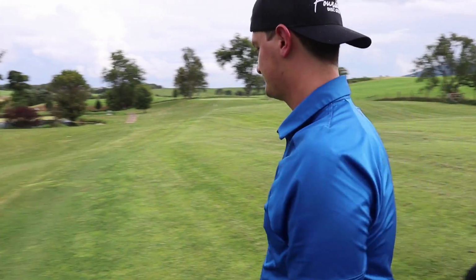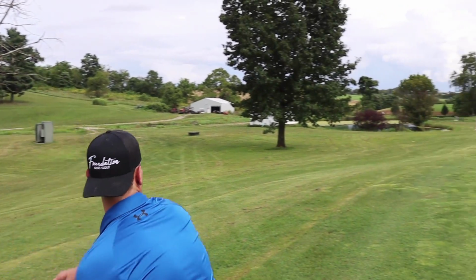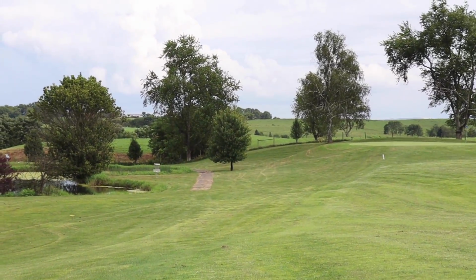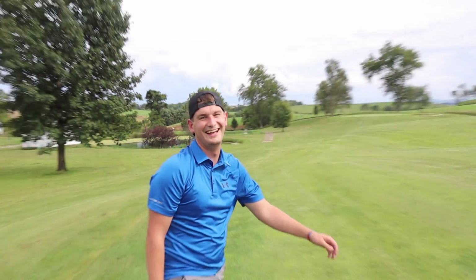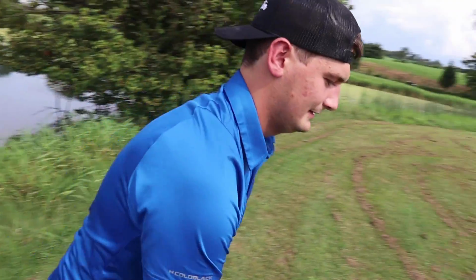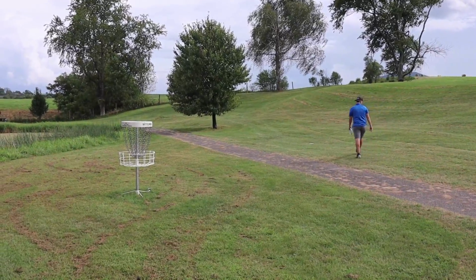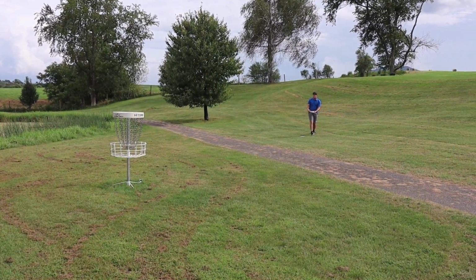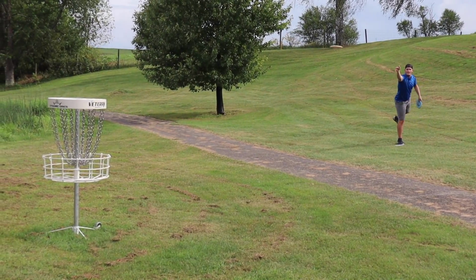Definitely going to start this significantly right. Oh no. Yeah, that's not good. Splash! She's gone. Disc has been retrieved. So not a lot of trouble behind it. This is another pretty, I mean, this green's a little scary, but this is another not too hard par four.